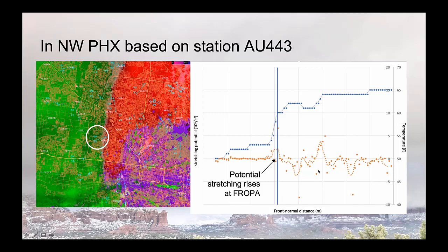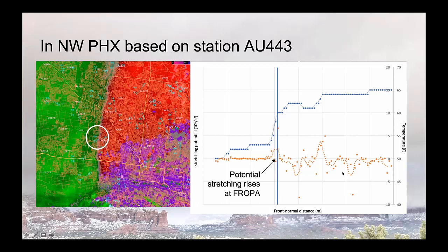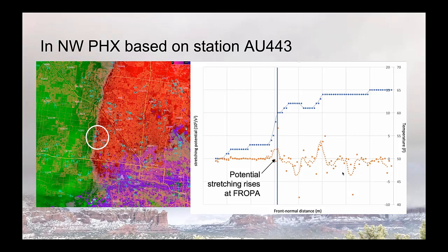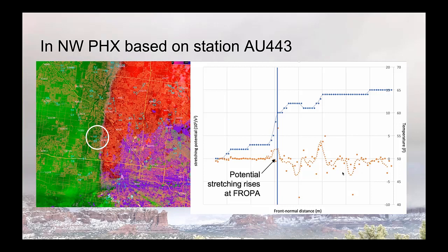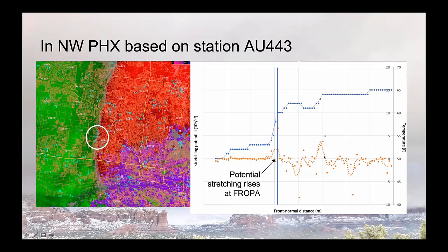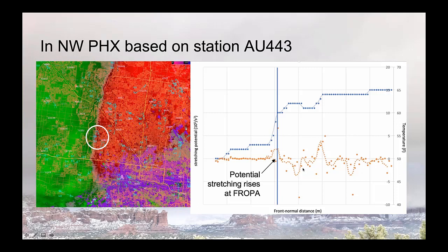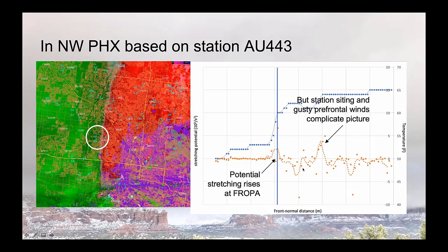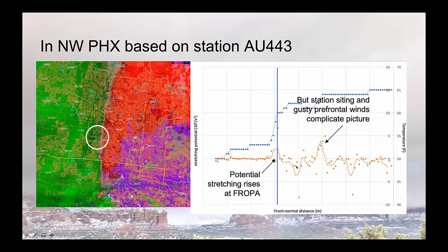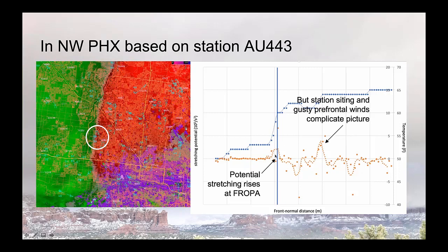And so with this station here, I have a lot of noise. It's because there's a lot of gustiness and so forth with the pre-cold front air mass with a strong low-level jet and instability. I get a lot of gusts. There's horizontal rolls in there and so forth. But the other thing too is that the station has actually not got the best exposure. And so we have a complicated picture here. At least though on the front, I do have positive stretching potential.